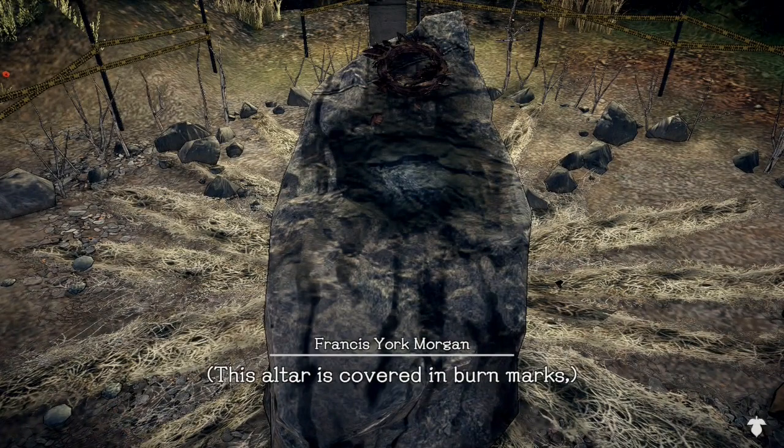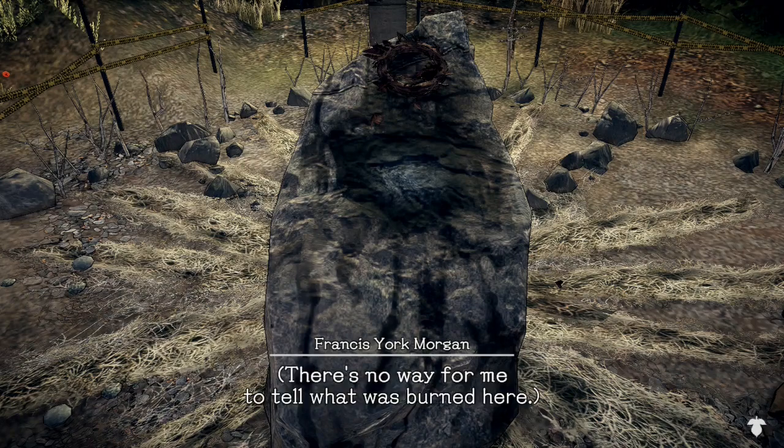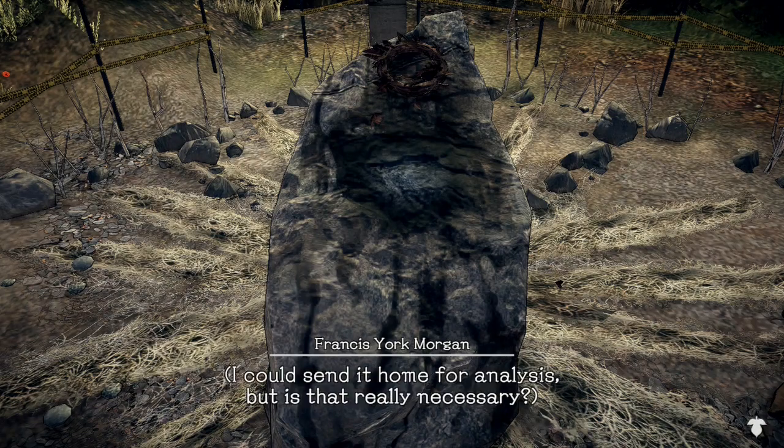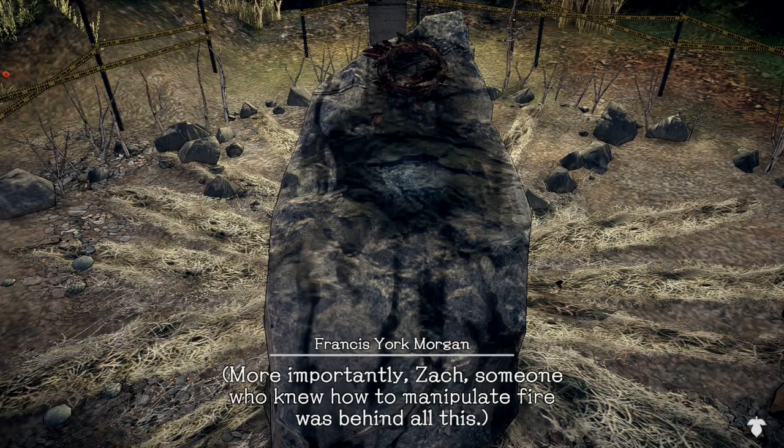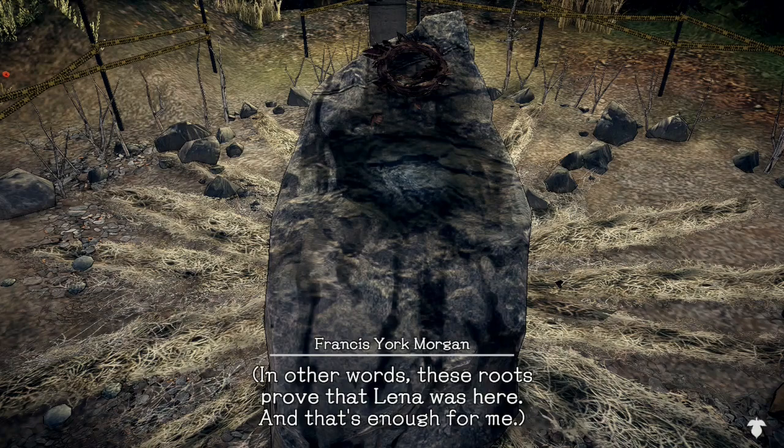This altar is covered in burn marks. But there's hardly any residue left. There's no way for me to tell what was burned here. I could send it home for analysis, but is that really necessary? It'll just end up giving Abrahams more busy work. More importantly, Zach, someone who knew how to manipulate fire was behind all this. In other words, these roots prove that Lena was here. And that's enough for me.